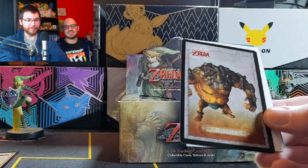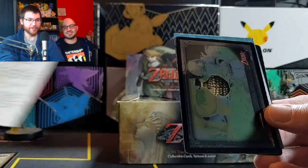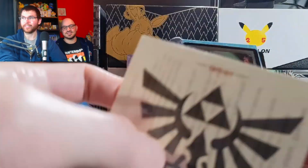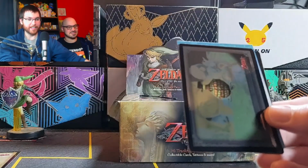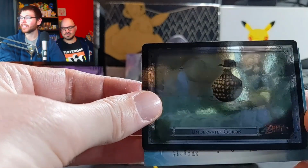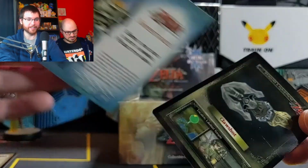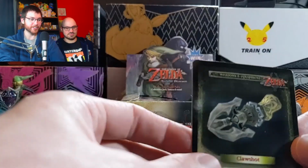We've got Dangoro. Temporary Tattoo. Oh, this is a new one. Oh, that's a cool one, yeah. And then another one I have pulled before in a previous video. This is Underwater Goron, silver foil card. No winner. And then the Claw Shot.